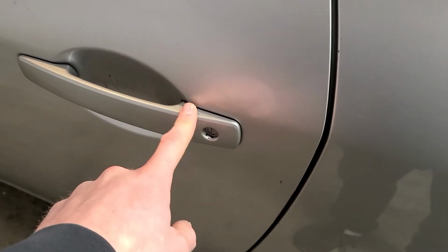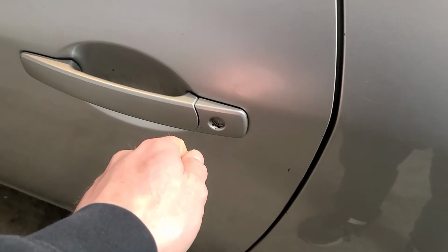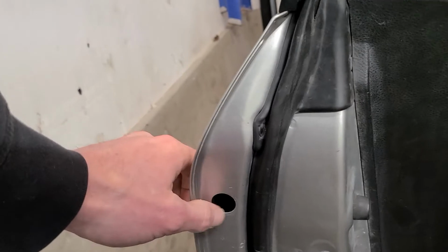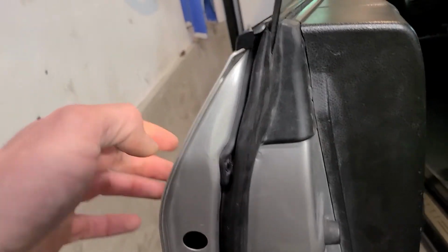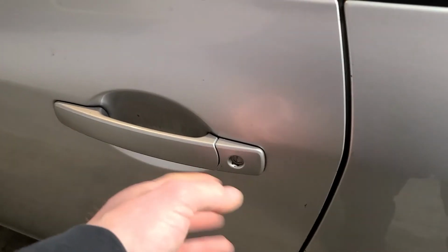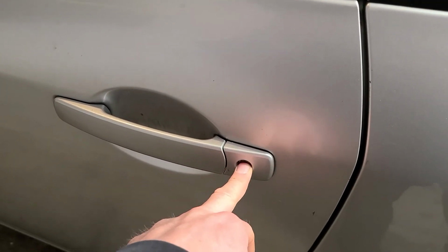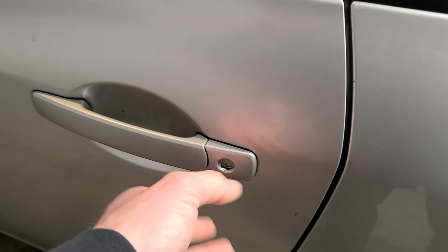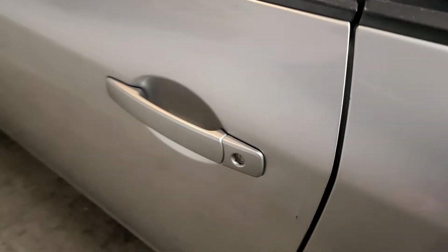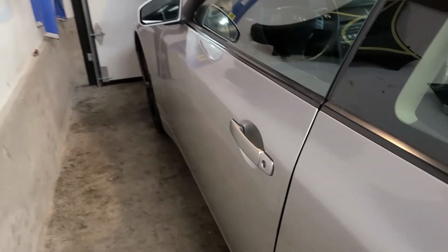This one in particular, I could get the key in, but I couldn't turn it either way, and it wasn't functioning. You can take this apart. You just get access to it through this hole. I'll probably put up a video of exactly how to do that later. I took it apart, cleaned it all up, lubed it up, and put the mechanism back together, and now it works perfectly. So that's another known issue.